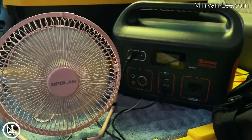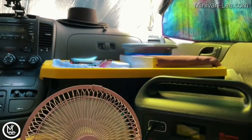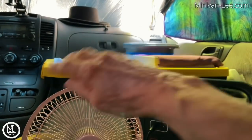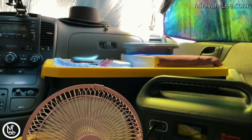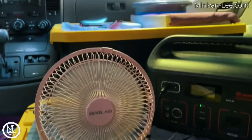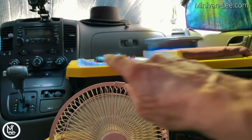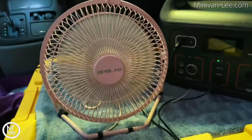I just want to show you the area where it was. I had this bin down here, and then I had the set power there. Look at how much more space I have again. It is awesome. It's like having a 2-tier table. A table here to keep all my things on, and then a table here.